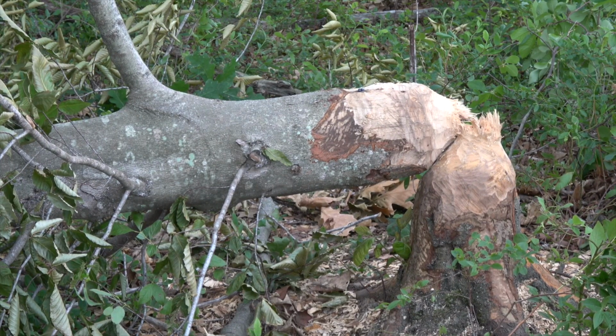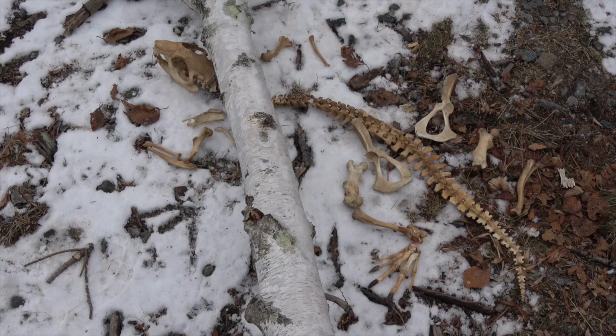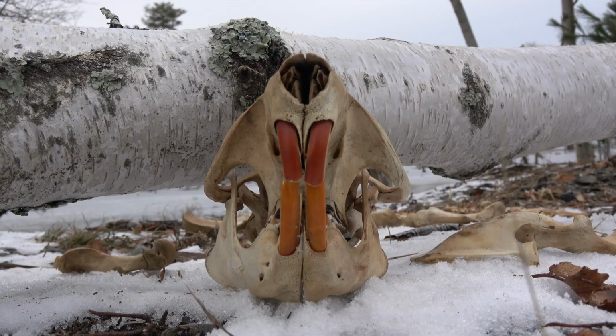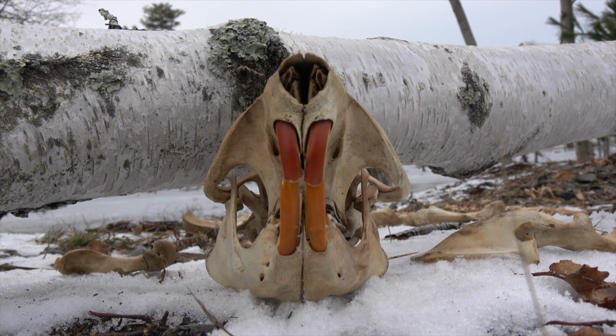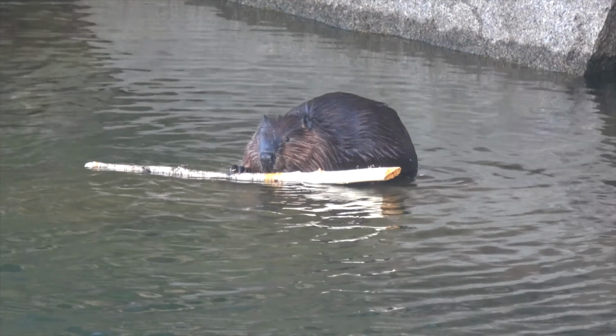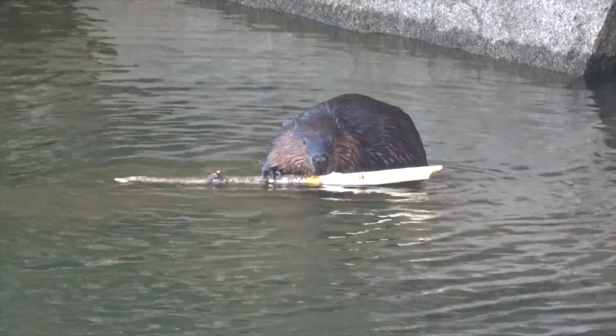Beavers are very good at taking down trees, but they are not so good at figuring out where they will fall, as this beaver skeleton shows. One look at their front teeth and you quickly understand how they can take down such large trees. Beavers have made a remarkable recovery throughout our region, creating new wetland habitat for wildlife to prosper.